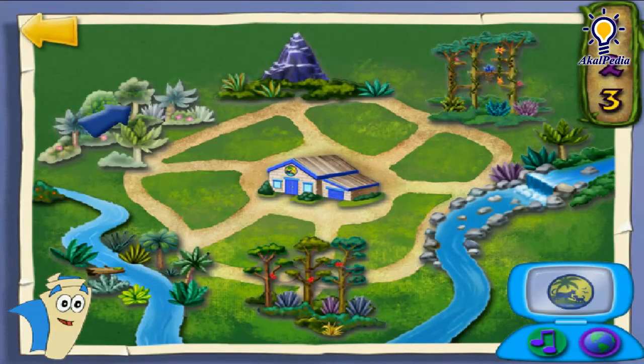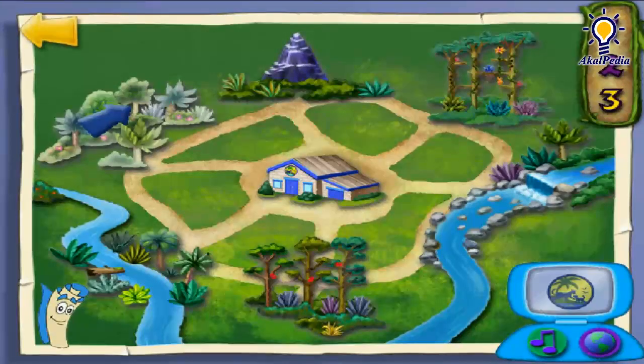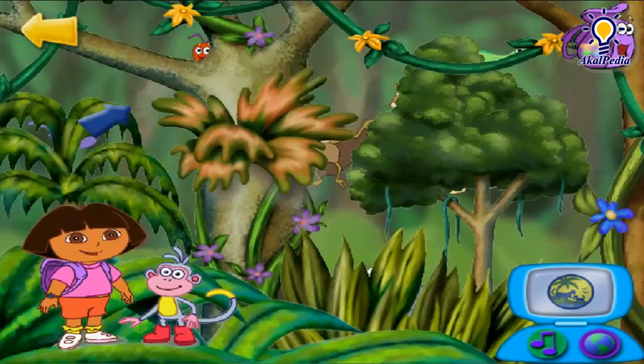Understory. It's kind of dark and leafy below all those trees. Tempat yang kedua. This is an understory habitat. We need your help to take pictures of the animals here to show Diego that they're safe after the big storm. When you see an animal, click on it.